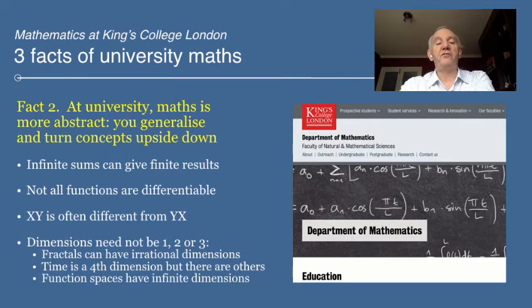So another feature of university mathematics is that it's on the whole more abstract. Depending on exactly what you did at school, I think you'll find, however, that it's more abstract. And that makes it harder, for many people. So we study many, part of mathematics is always to generalize things that are very familiar. So here are a few examples.